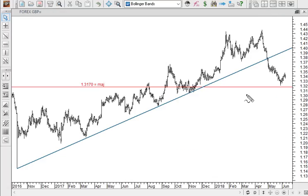And we would also watch this level on the pound, which is 131.70, which is the major controlling price. And although there's been a really sharp sell-off since the failed test of that previous high in April here, we are still holding this major level.